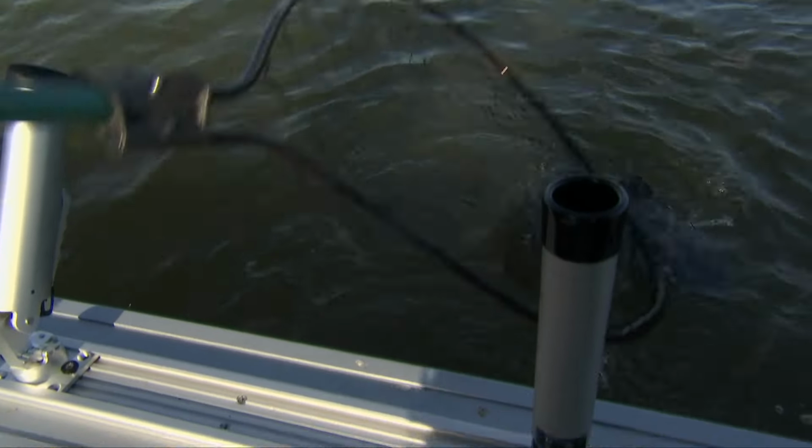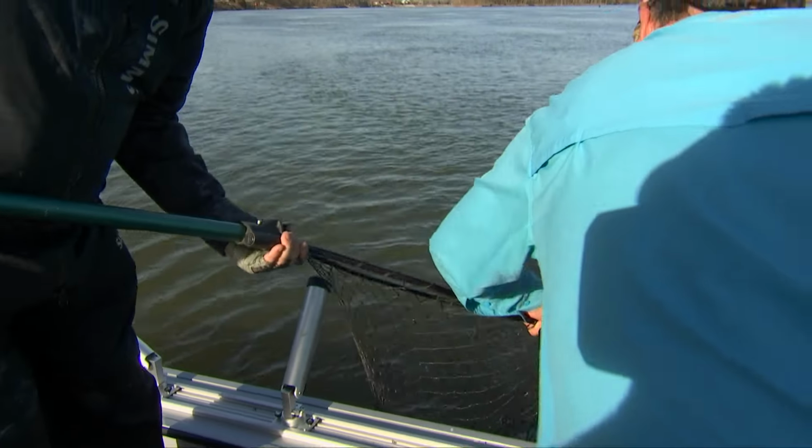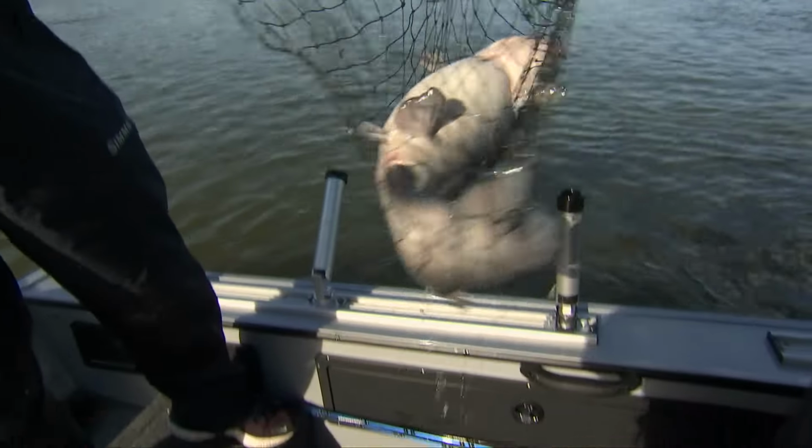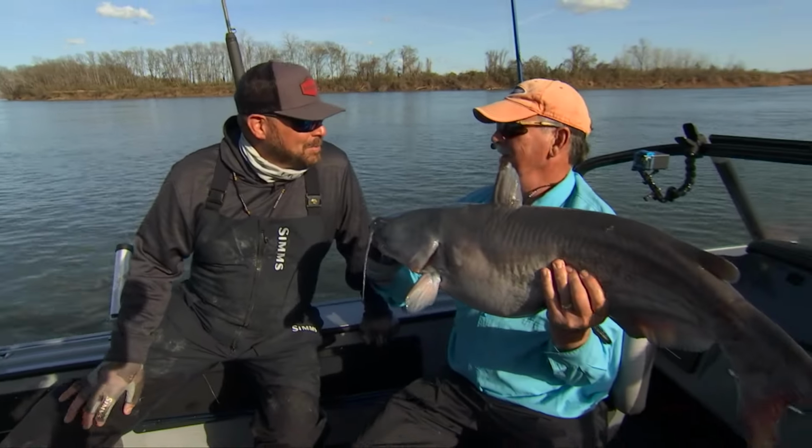There he goes. Oh, yes. Look at the big old fish. My goodness. Another good one. Another fantastic blue cat. All right, here you go. Let's get him out. Oh, that was heavy. Yep. Big old pot belly. Phil, another fine specimen of a blue cat, isn't it?